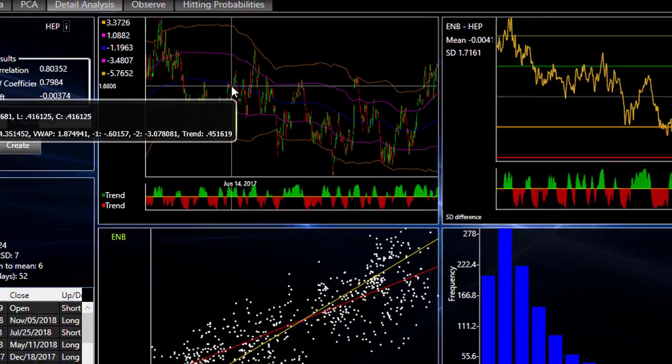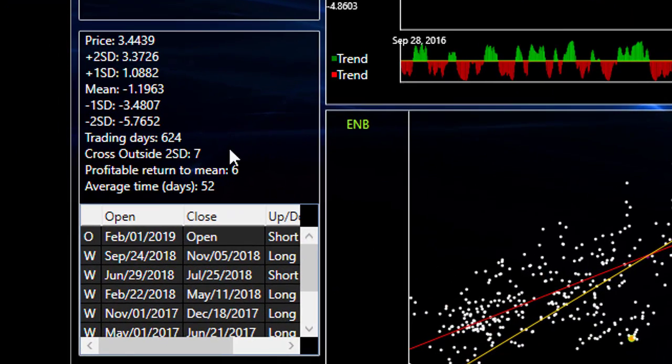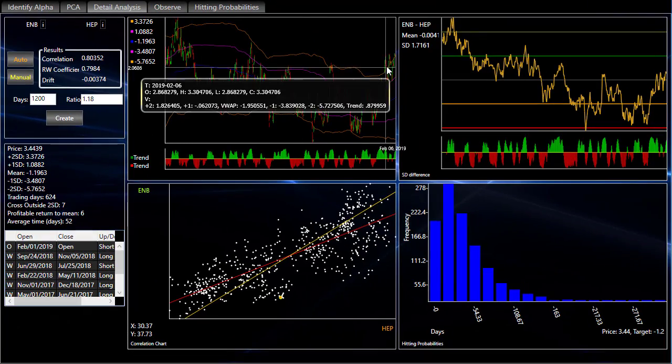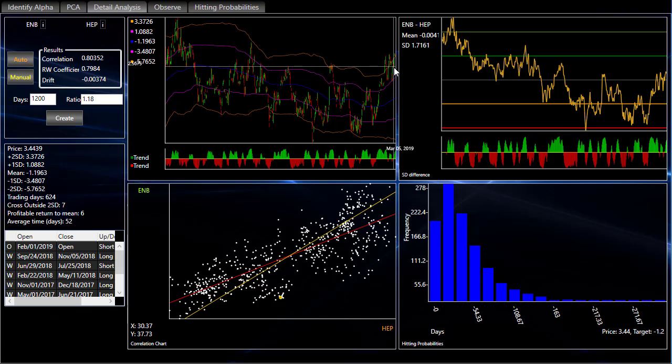And in fact, it has crossed outside the second standard deviation 7 times, profitably returned 6, and the only reason 6 is so far is because the 7th one is still open. This one just opened up, well, it actually opened up a little over a month ago, okay? So it's been waffling around in this area. But in any case, this is a really, really nice picture.